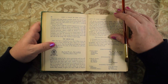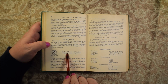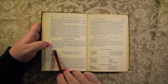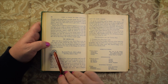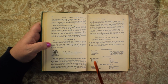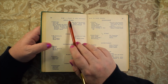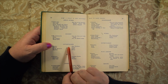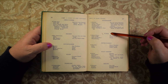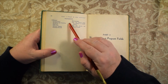Proficiency badges. The curved bar pin, which is shown on this page, is worn on the left-hand side of the uniform or dress, and this says, "Be prepared," and has a clover in the center. To complete first class rank, you can be agriculturist, ambassador, a businesswoman, child nurse, a docent, entertainer, flyer, forester, homemaker, nurse, nutritionist, play leader, sailor, and a voyager.